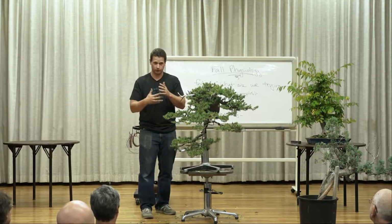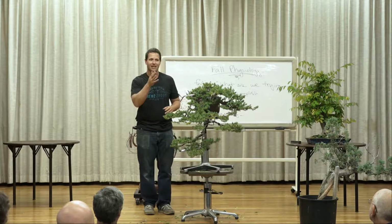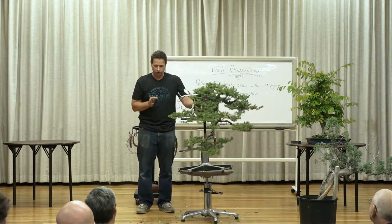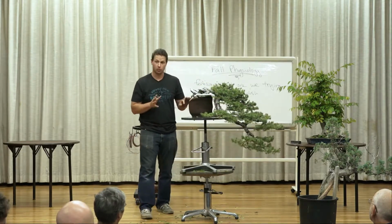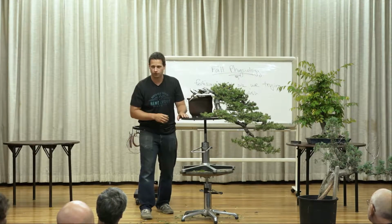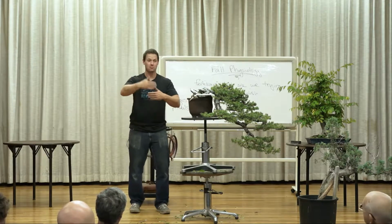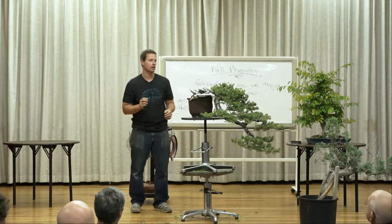You develop trees. There's a cycle of development that trees go through as bonsai, and we can't stop them from growing. One of my first teachers down in Southern California used to tell me that his instructor would tell him, if you fertilize it, it just means it grows, right? So don't fertilize it, right? And that was the theory for bonsai in its beginnings in North America, right?